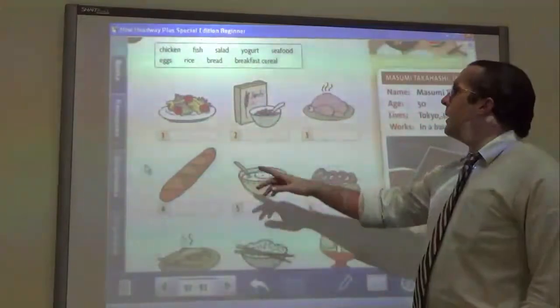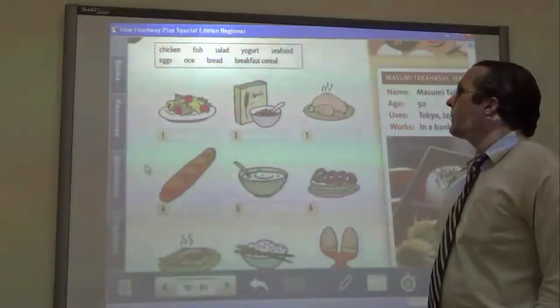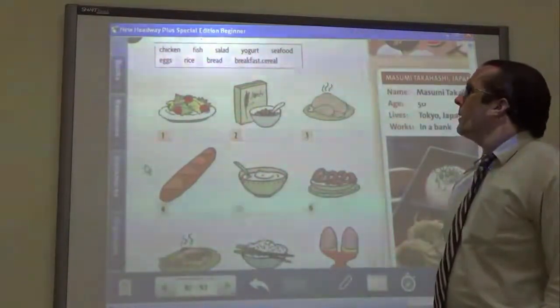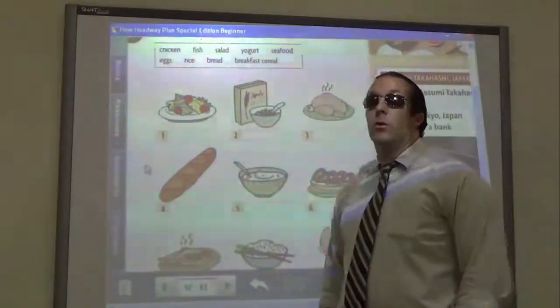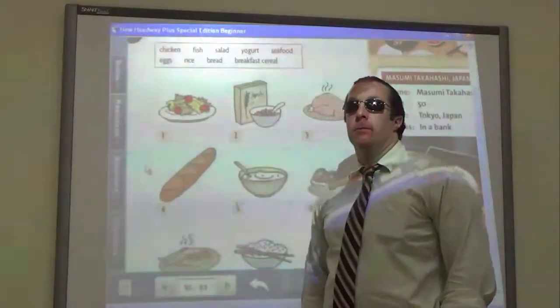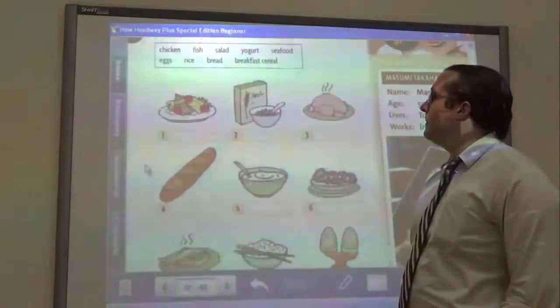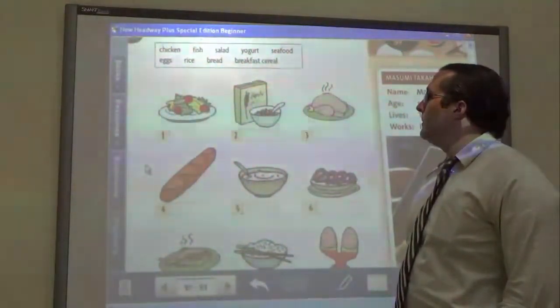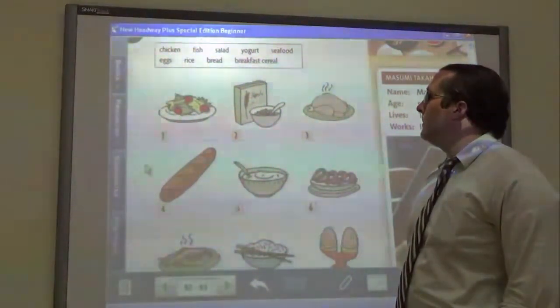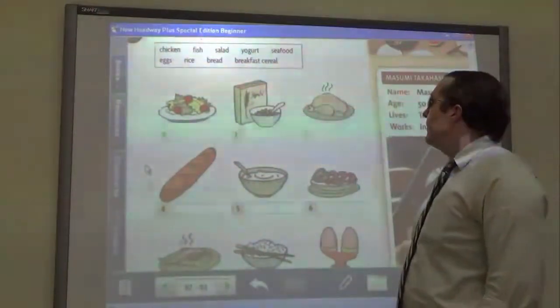And what do we have here? This looks like cereal, teacher. And how do we know what it is? It's in a little bowl, and there's a packet. The packet is typical of a cereal packet. So that's what I think. Sounds good.